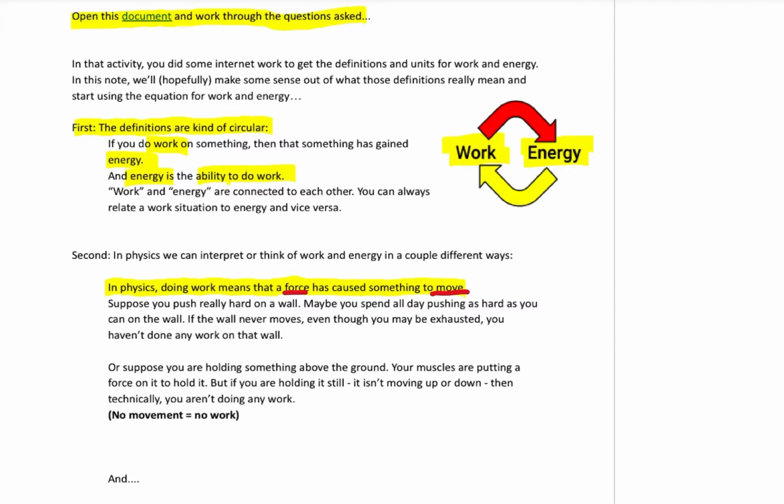Let's say, for example, you had the world's worst summer job and all you had to do was stand outside and make sure a wall didn't fall over. So all day long you stood out in the sun and pushed really hard on a wall. If the wall never moves, even though at the end of the day you'd probably be exhausted, according to physics, since there was a force but no motion, no movement means no work. So even if you do that all day long, no work is done.